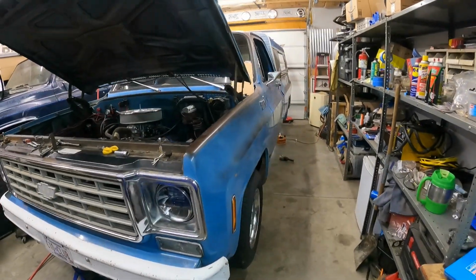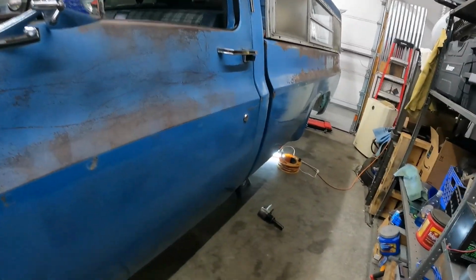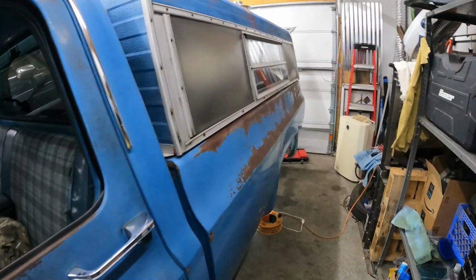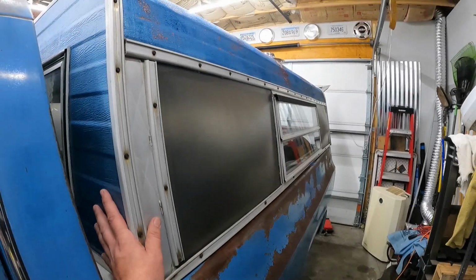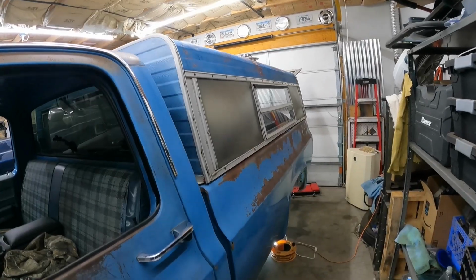So we have Caiden's 76 Chevy. It's a long bed C10, two-wheel drive. It's sitting way up in the air because we've got it off the ground. But oh, look at this sweet camper top, man. I actually found that one for him on Facebook Marketplace, and I sent it over to him, and his mom was just like, no. I'm not sure how he ended up with the top, but he still got the top. I freaking love it. I think it's beautiful on this truck. Yeah, sorry, Britt.